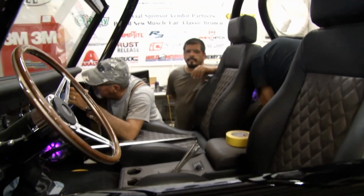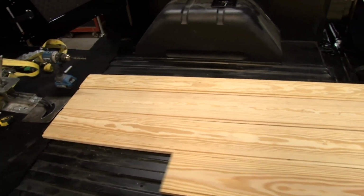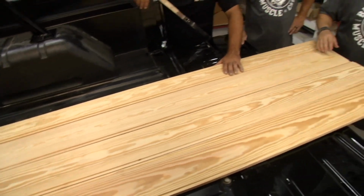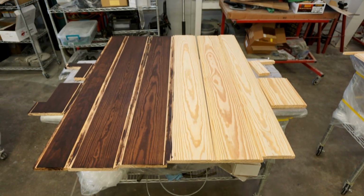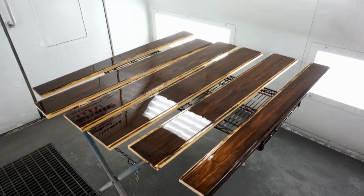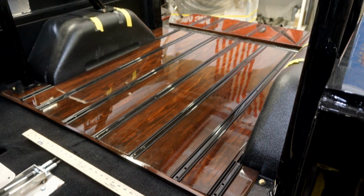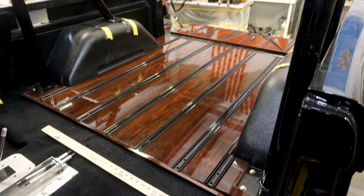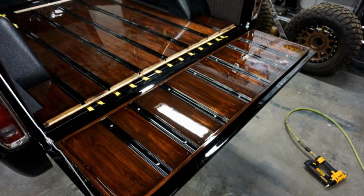In our last episode, we saw the staff install a modern interior, but with a timeless look. In keeping with that vintage theme, the team finished the floor like a classic pickup truck. They hand-cut and stained the pine boards, then automotive clear coat gave it an extra layer of protection. Metal battens painted black, courtesy of the paint shop, and put together with fasteners from Henry's and Raybuck. Not too shabby for a little shop in Tulsa.